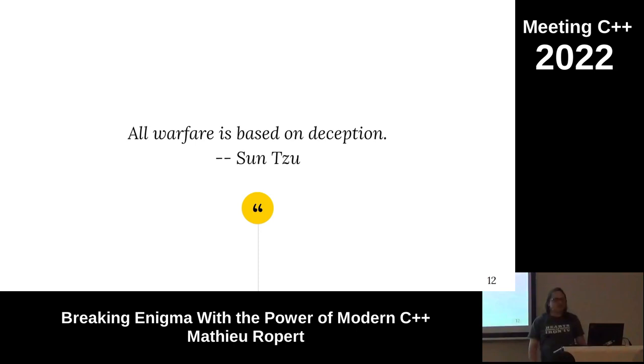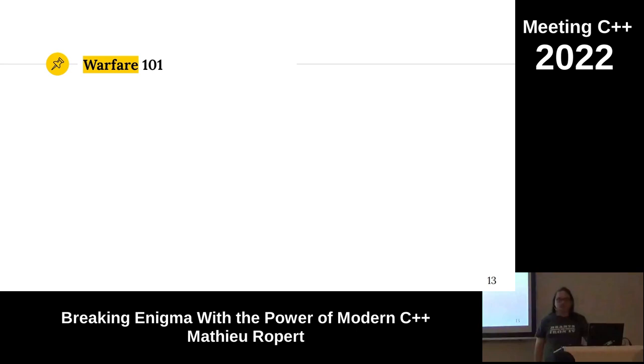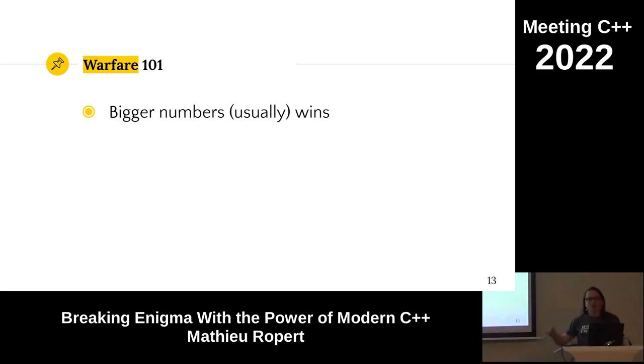Well, if you've never heard about warfare, I'm going to give you a very quick run-through if you've never played any of my games. So bigger number usually wins in a battle. A bunch of our players have complained about that, and we keep saying that that's expected. That's how that works. So of course, if the enemy has more numbers, you just try to hit them when they are not. That's the basic thing, right?